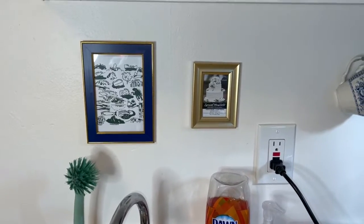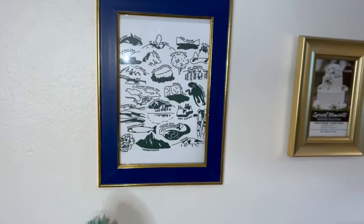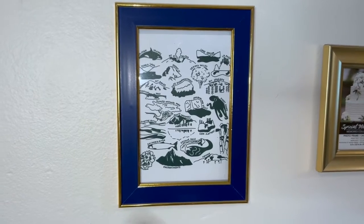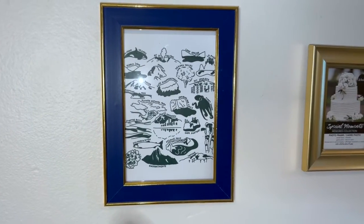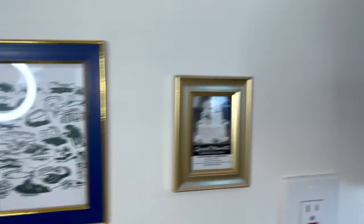I hung 2 little picture frames that I got from the dollar store that I thought were cute, and I have in one of them this print from a small business called Maddie's Stitches. I think that's what it's called. It's really cute. She makes a lot of really cute stuff. So I got that and put it in one of my little picture frames. The smallest picture frame, I do not have anything in there yet.